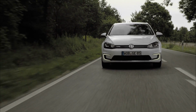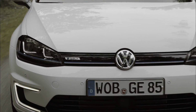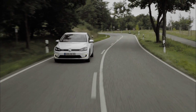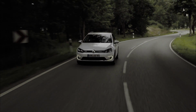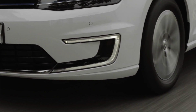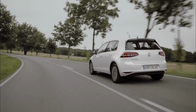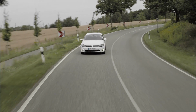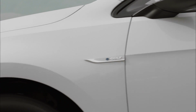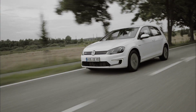However, this range cannot be compared to the range of the Tesla Model S, which is about 300 kilometers plus, so no match for that. Still, with the e-Golf, Volkswagen makes the electric car available for everyone. Well, it's still not that cheap, because the normal Golf starts at 17,000 euros in Germany, the electric Golf is double the price. But you can't really compare it one-to-one, because the e-Golf also comes with a lot of features on the exterior as well as on the interior, so it's kind of a fully equipped Golf already.